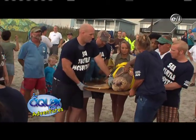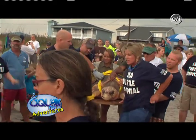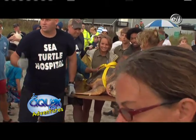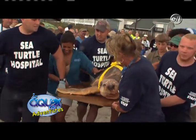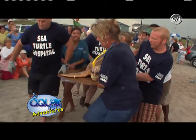Next is Bogue, and you can see why our Aqua Kids were asked to participate in this release. You can see the massive size of Bogue. Now, Bogue is a female. They got blood tests back that confirmed she's a female, and we know that she's not carrying eggs right now, which is a good thing, so we didn't miss that breeding season for her.